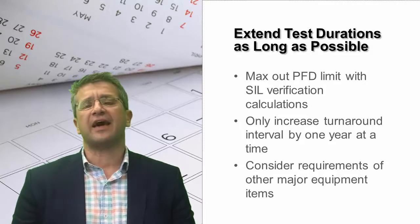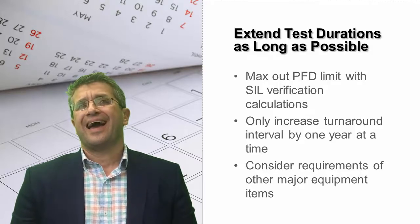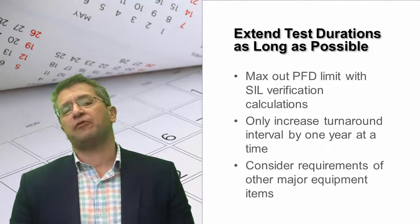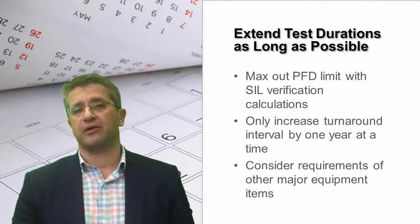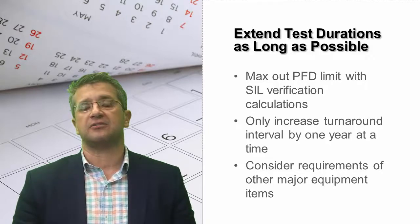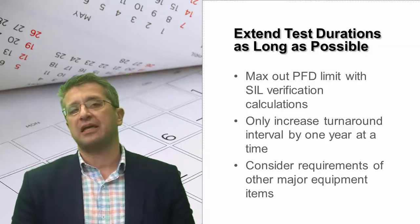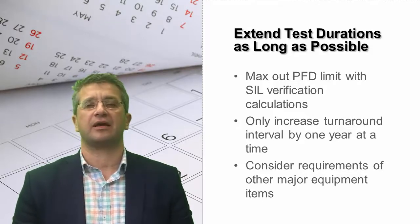The reason for that is that the failure rate of your equipment items is a function of how frequently you exercise them, how frequently you test them, and how frequently you maintain them. So a dramatic increase in test interval might negatively impact the failure rate and somewhat invalidate your calculations.